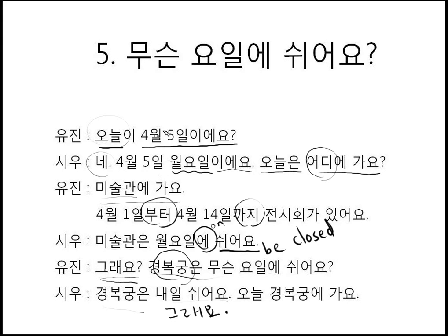Again, 오늘이 4월 5일이에요? 네, 4월 5일 월요일이에요. 오늘은 어디에 가요? 미술관에 가요. 4월 1일부터 4월 14일까지 전시회가 있어요. 미술관은 월요일에 쉬어요. 그래요? 경복궁은 무슨 요일에 쉬어요? 경복궁은 내일 쉬어요. 오늘 경복궁에 가요. Let's go to 경복궁 today.